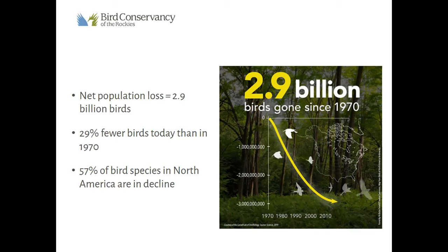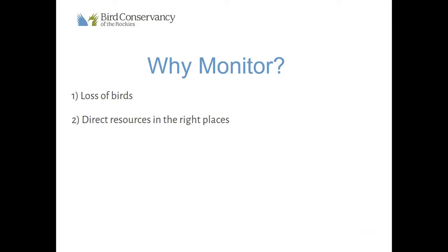And on the other hand, if bird populations were doing really well, we also wouldn't know for sure without monitoring efforts. So besides keeping track of a loss of birds, we also need to know where to direct limited resources, such as time and money, to support bird populations. Which species or groups of species need the most help?